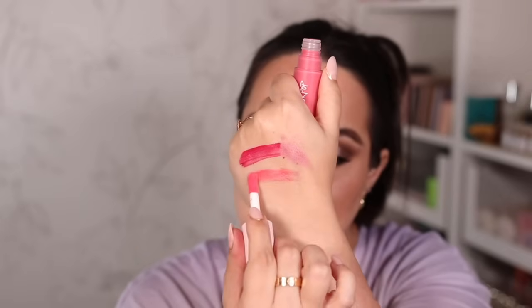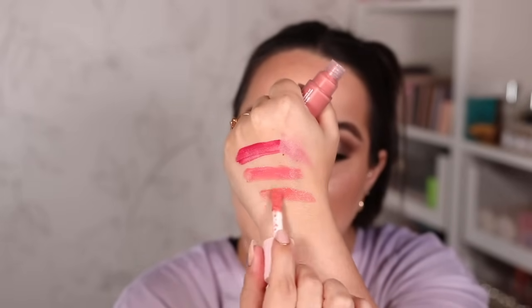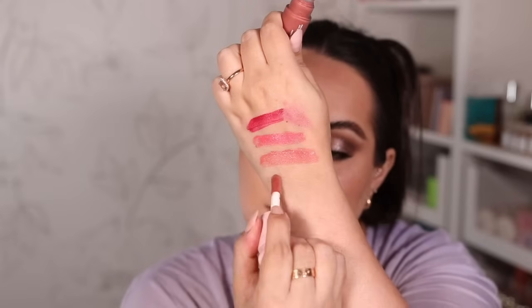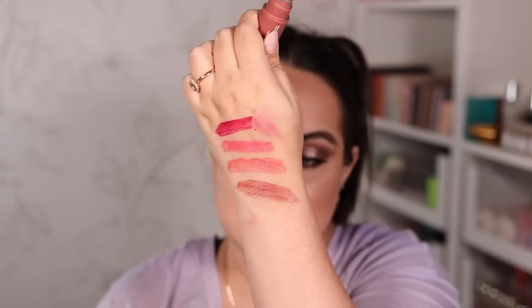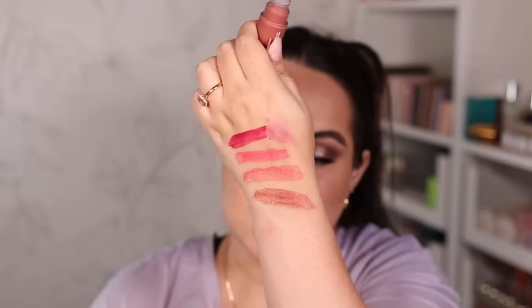This color is Angel Face, which is a beautiful Barbie pink. Super Shy, which is most likely what I'll end up wearing. Actually, maybe not. It's a bit warmer than this eyeshadow look here. And then the last one is Culver City. I'm pretty sure they have more shades, by the way. These are just the ones that I got in PR. Culver City is a beautiful brownish, burnt brownish type of shade.